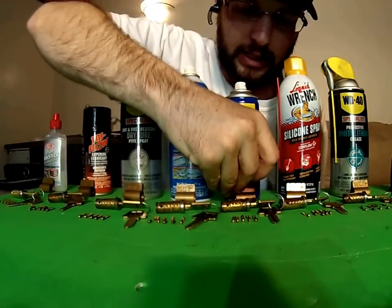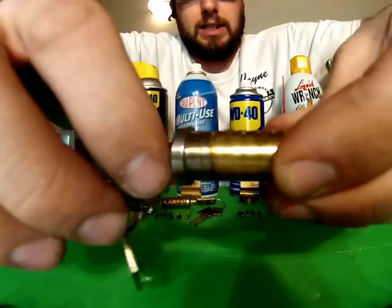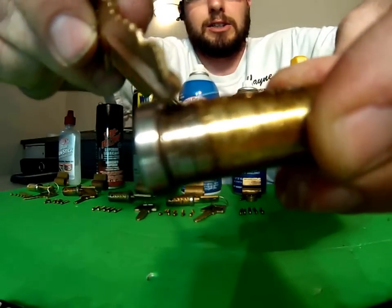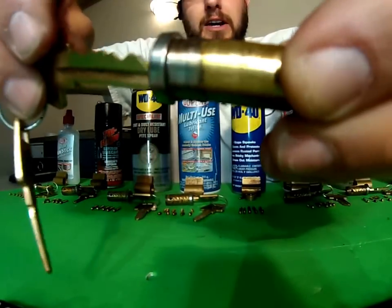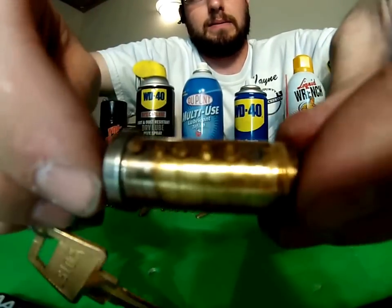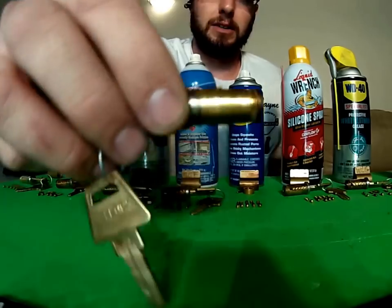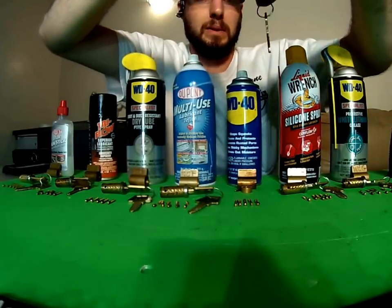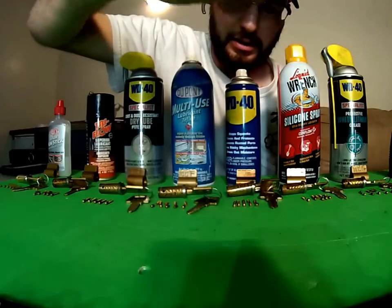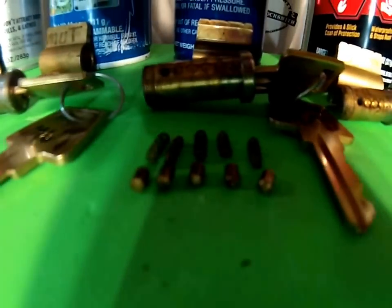Go ahead and pick this up. Try this. So we are still getting some sticking. They should all fall down. They are not doing so. Once again, those pins sticking up there. So not the worst, but far from the best as well. Let's get a little picture of the close up of the pins right here.